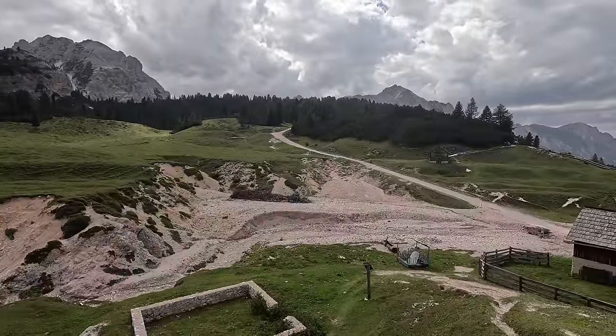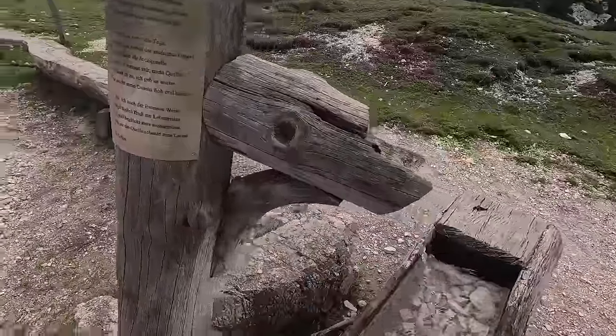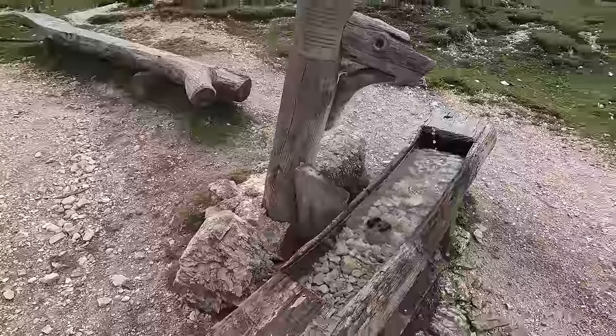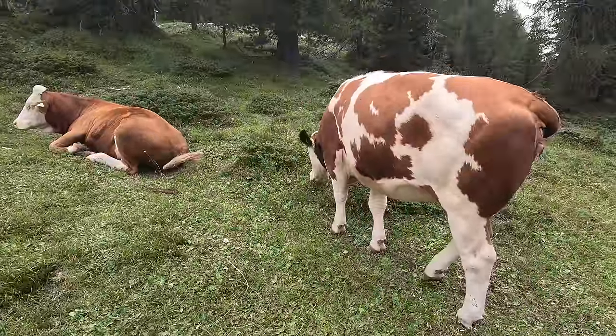But I think I'm on that path there. This is a cute little gaff, isn't it? And then you've got a roof here. Look at that for a touch. So you can fill your bottles up there. I'm all good. Let's go. That must do your head in, mate.